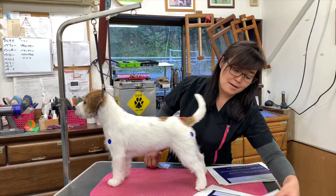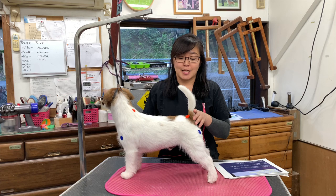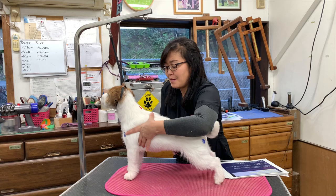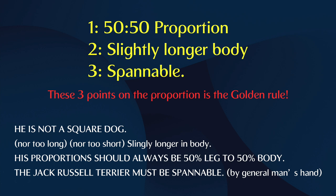But anyway, we have learned the body proportion. Three important proportion keywords. One, 50-50 proportion. Two, slightly longer body. And three, spannable. These three points on the proportion are the golden rule. He is not a square dog. Not too long, not too short, slightly longer body. And his proportion should always be 50-50. 50% leg, 50% body.